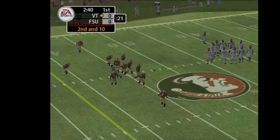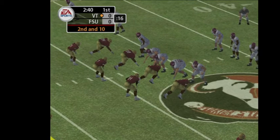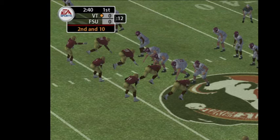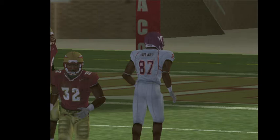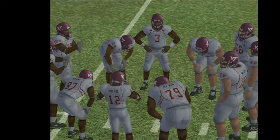It's second down and 10 to go. Ball right around midfield. From the gun. Drops back to pass. Deep pass down the right side. Incomplete pass. A little too much juice on that one. Yeah, this quarterback sometimes gets a little bit too excited back there and tries to put too much on it.